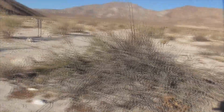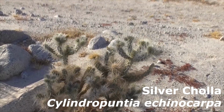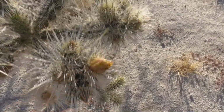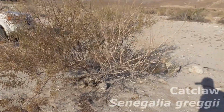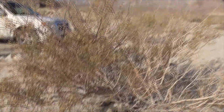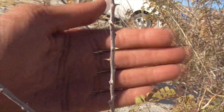Lots of cool plants and shrubs. This is a silver cholla, Cylindropuntia echinocarpa. Look at that. It's starting to bloom here. Right there. Little flowers coming in. Wow. This guy here is a cat claw, Senegalia greggii. It's a Fabaceae. He's got these little cat claw thorns there. See that? Look like little cat claws.